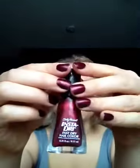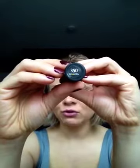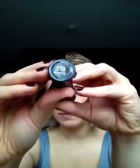The color that I am currently wearing is this vampy, shimmery burgundy color, and I love it. It's called Wind Up. Wind as in drinking red wine, wind up. It's number 350. I really love this particular formula of polish because this is one coat. Do you see how opaque that is? I could have totally done a second coat and perfected it even more, but that's one coat.